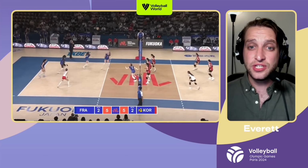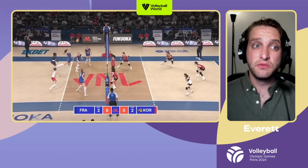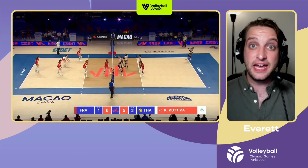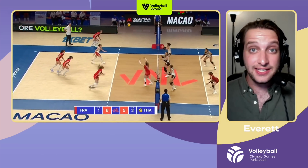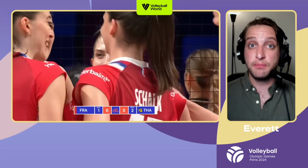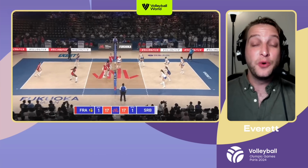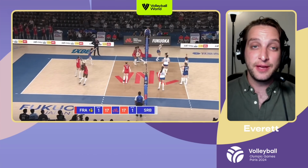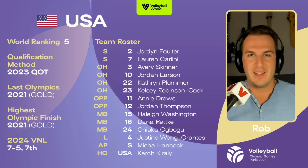I think this French team is going to be a good story for the French media, and if they end up winning a set, let alone a match, it would be a massive win for this team. But given the opponents they have in their pool, it's going to take quite a bit for them to come out with a win.